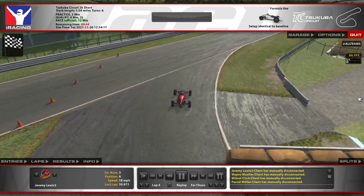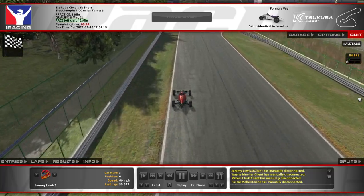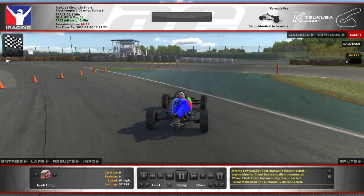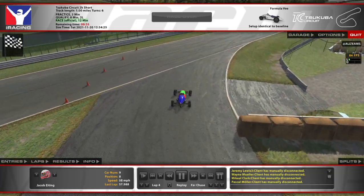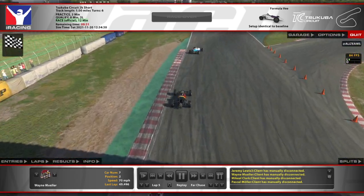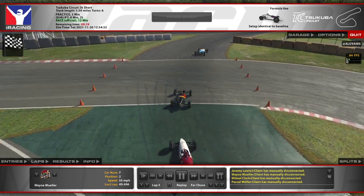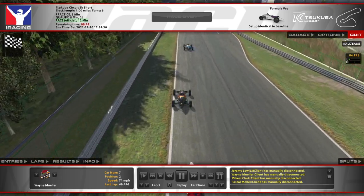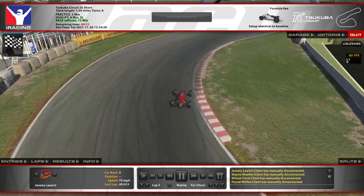You know what I should have done for my victory lap is taken the full course. That'd be kind of funny. Is it blocked off? It might be blocked off. No, I think you can go over there. No cones will stop me from taking full Tsukuba. Yeah, this guy looks like he's pushing real hard, trying to get to me. He went in there pretty hard. He did his best.